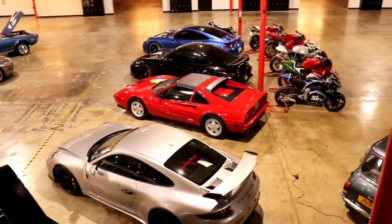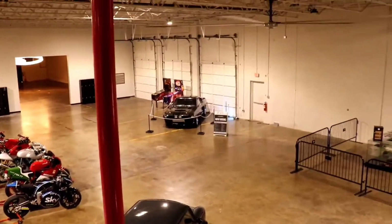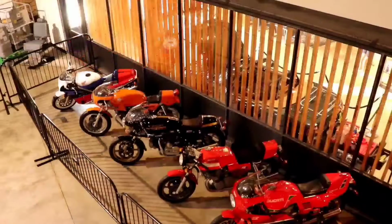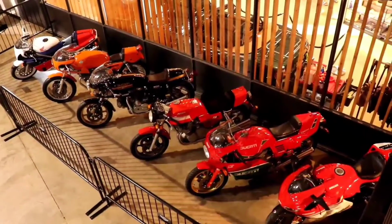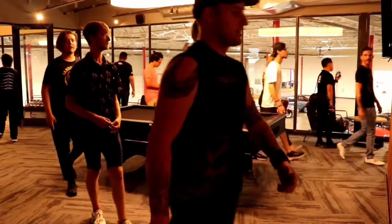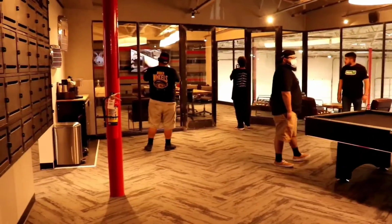I recognize some of the cars here. I love how that one's behind the ropes. Let's go in there. No way. Quick shot because we're leaving. Quick shot of the bikes. There are the bikes. The tour is moving on. Oh, Jesus Christ. So we'll let the tour move on.